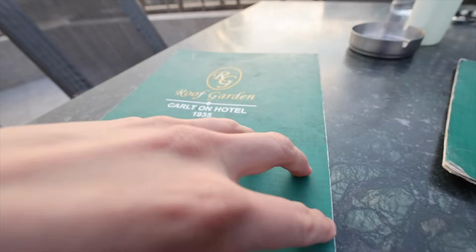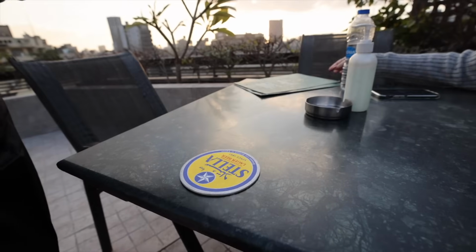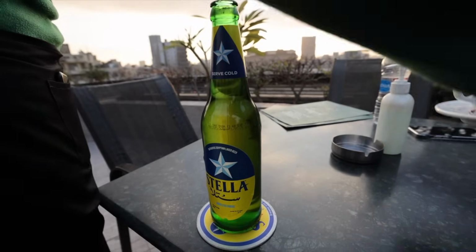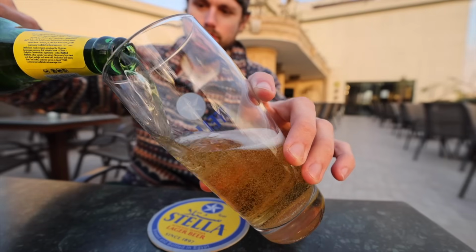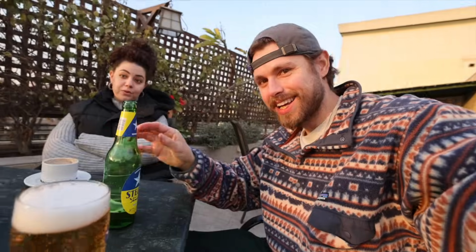All right. Do you want a glass? We can do a glass, yeah. So this is just a basic lager. And as you can see, there are lots of bubbles. There's lots of gas in this beer.